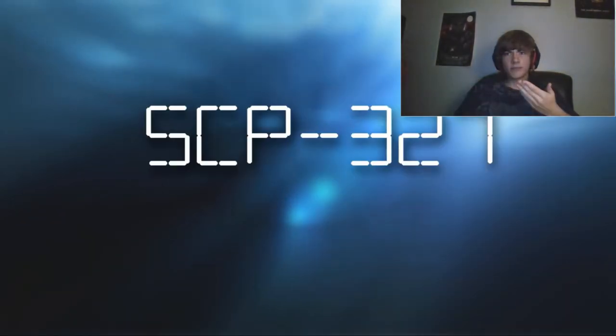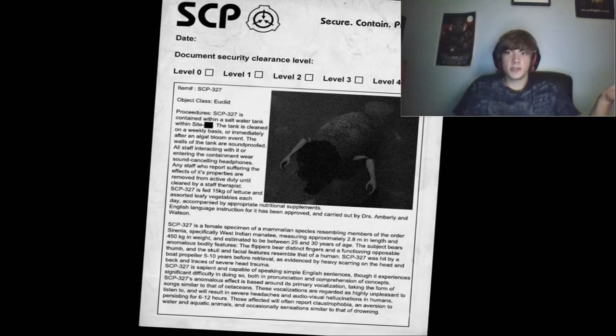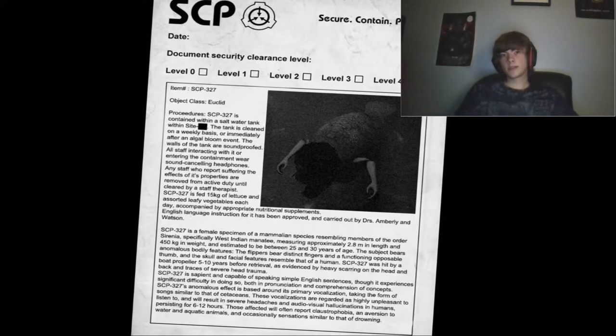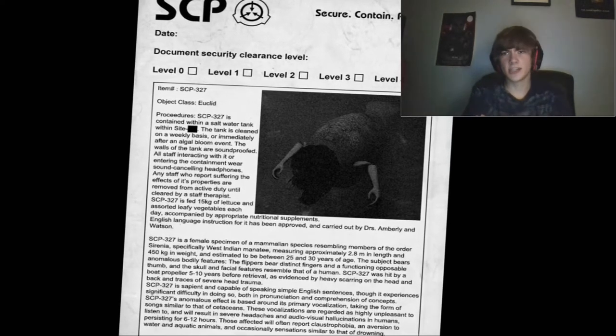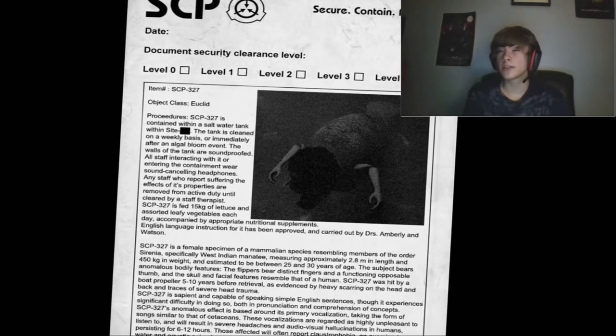SCP-327, object class Euclid. SCP-327 is a female specimen of a mammalian species resembling members of the order Sirenia, specifically the West Indian manatee. The subject bears anomalous bodily features. The flippers bear no distinct arms, and the skull and facial features resemble that of a human.